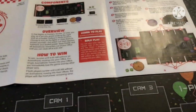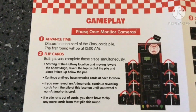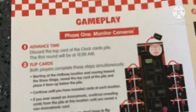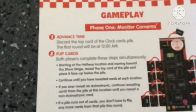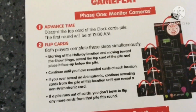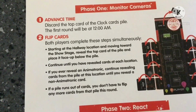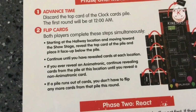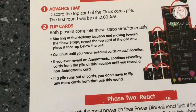Then I'll show you the instructions, the gameplay. I'm going to go through this pretty quickly because I think you'll be able to learn it better if you watch me actually play it. So gameplay, phase 1 is where you monitor the camera. First thing is that you take off the top card so that it's the first clock card, so that's 12 AM. Then both players, remember if you're playing single player, it'll just be you, complete these steps. Starting at the hallway location and moving towards the show stage, reveal the top card of the pile and place it face up below the pile, continuing until you've revealed cards at each location.